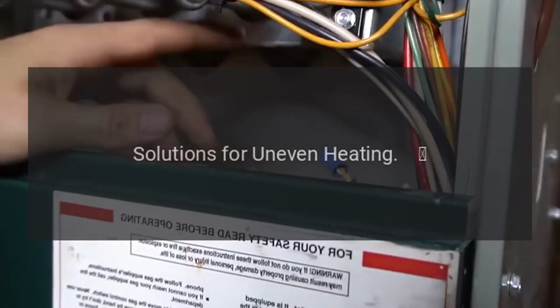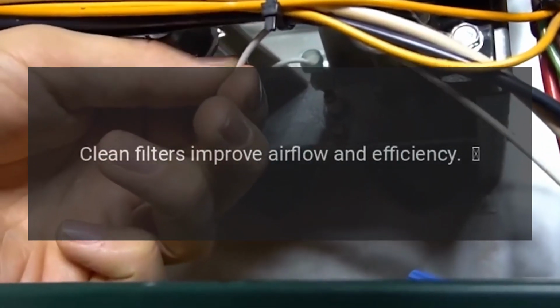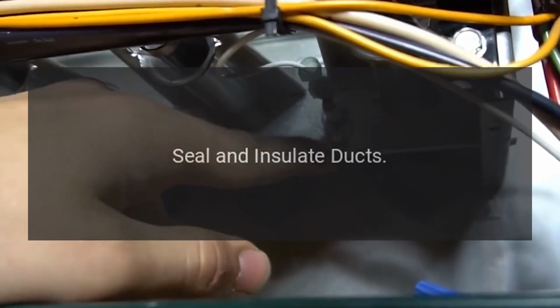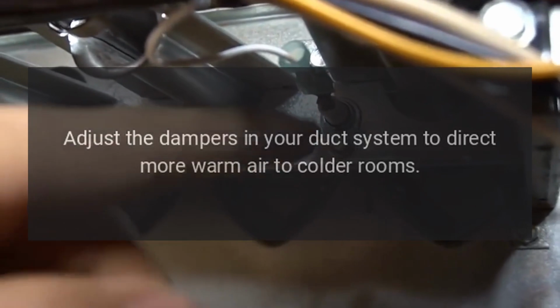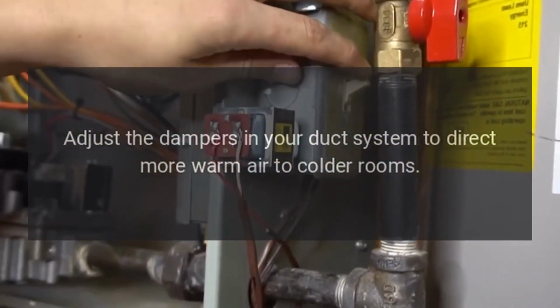Solutions for uneven heating. Check and replace air filters regularly. Clean filters improve airflow and efficiency. Seal and insulate ducts. Prevent heat loss with proper duct sealing and insulation. Balance airflow. Adjust the dampers in your duct system to direct more warm air to colder rooms.